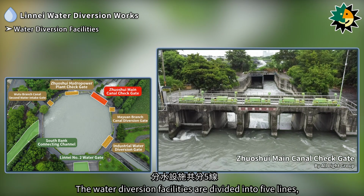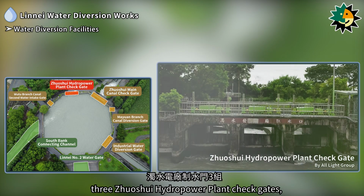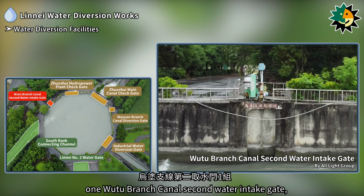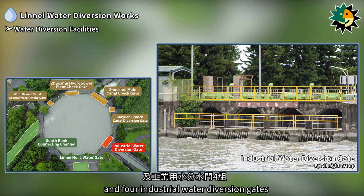The water diversion facilities are divided into 5 lines, including 5 Changhua Main Canal check gates, 3 Changhua Hydropower Plant check gates, 1 Mayuan Branch Canal Diversion Gate, 1 Wutu Branch Canal Second Water Intake Gate, and 4 Industrial Water Diversion Gates.